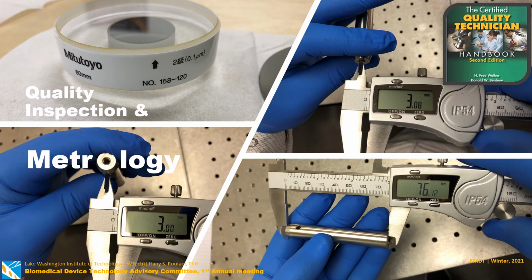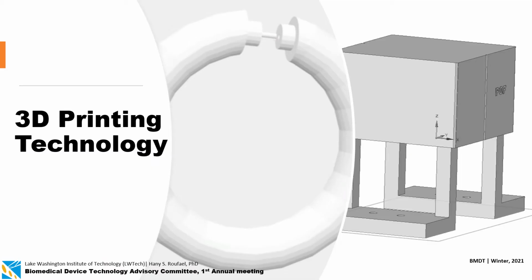Besides electronics and optics, they now have the fundamental professional skills in metrology, quality assurance, and quality auditing. They also developed critical thinking and problem-solving skills via using the amazing 3D printing technology. And here are some real examples of students' CAD designs to solve real-life problems.